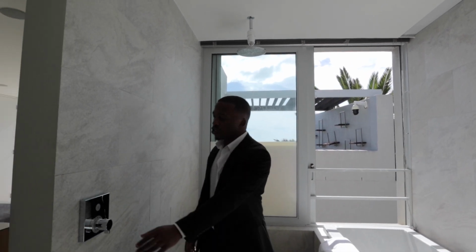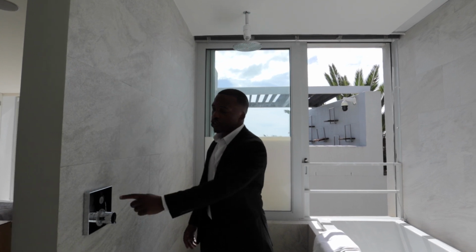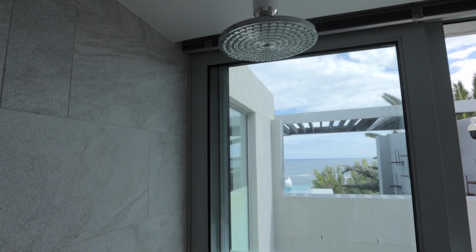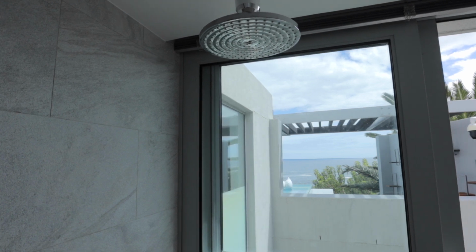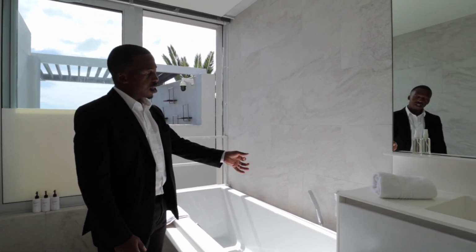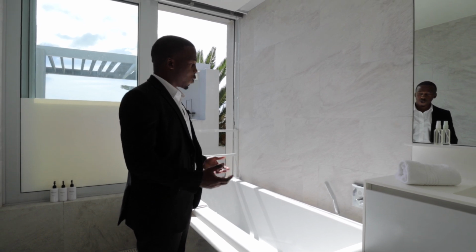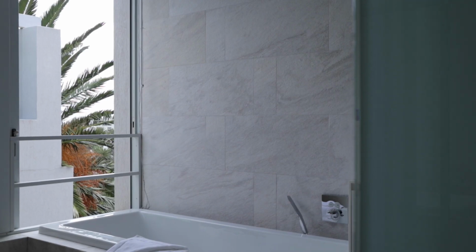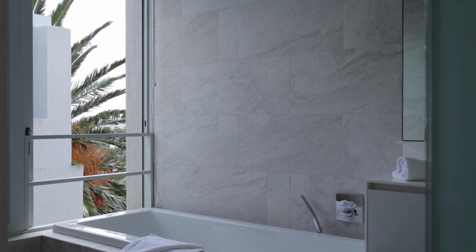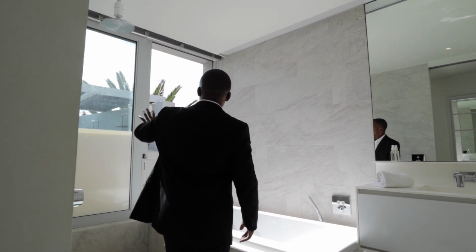All you need to do is turn it to the level of, or temperature rather, that you want, and then you simply just press a button for the water to come out the shower head, which is very cool. Similar thing with the bath, where you twist the nozzle and then you press the button of the type of accessory that you'd want the water to come out of. So it's very cool. The placement is perfect, as it allows you to just relax after a long day and just enjoy the sunset this side of town.